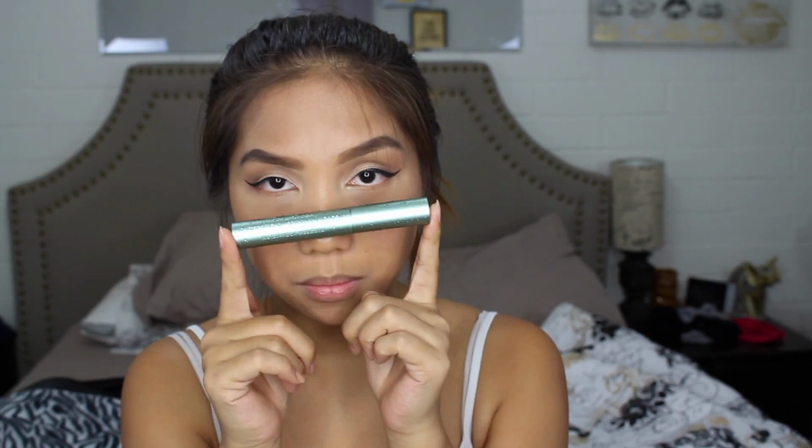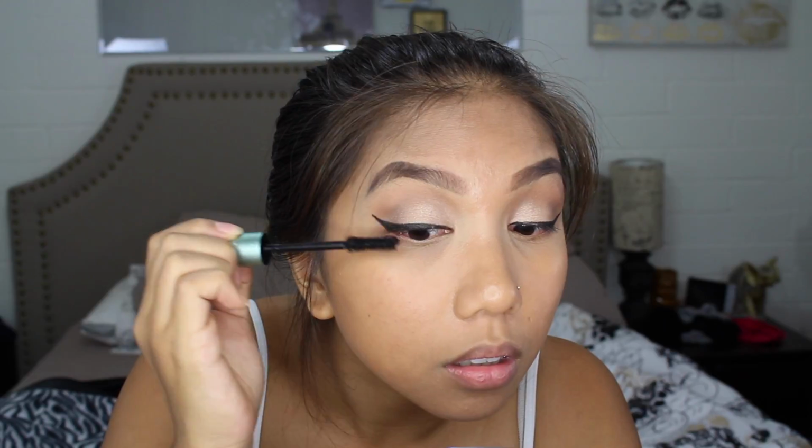And the next one that I'm going to show you guys is this Better Than Sex mascara from Too Faced. It claims to be waterproof, staying all day with intense volume and length. And I do love the packaging. The packaging is really stunning. It's just this blue mascara tube with little droplets of water type of thing. I do have really tiny lashes, so.